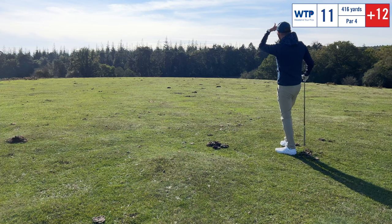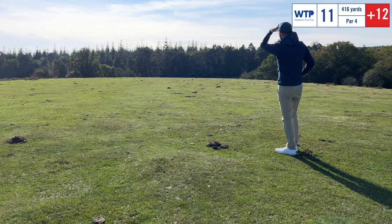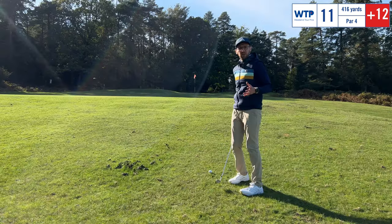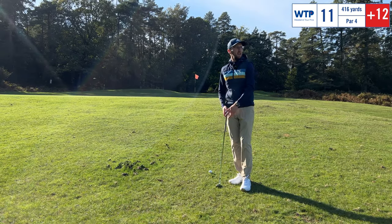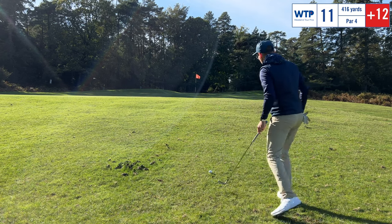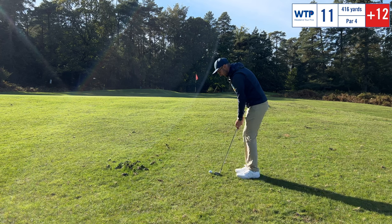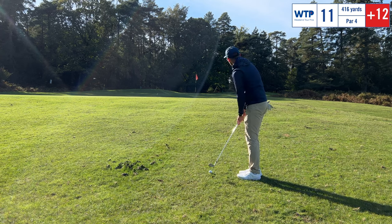Caught that a little bit heavy. I'm worried because there's a ditch down there that I needed to carry. Hopefully it's heavy enough that it's short enough. So the good news is we are well over the ditch. It's a big drop off, and actually the ditch is about 20, 30 yards behind me. So it's a lot further away from the green than it has been on the other holes. But because of the fact I didn't catch it clean, we are still a little bit of a way from the pin.